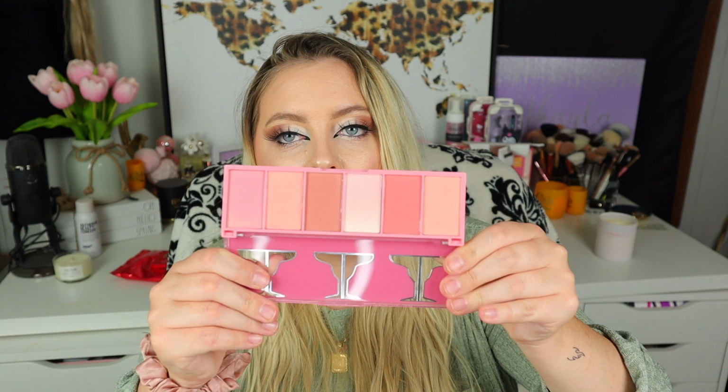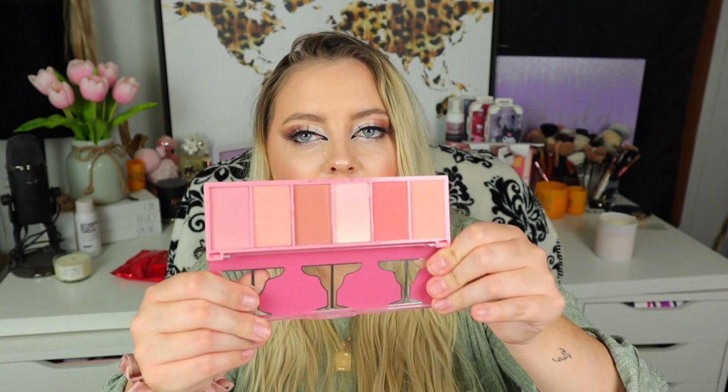And then we have this Buzzed in blush palette. I think so. Really pretty colors. Love it. Okay, great, great, great. Thank you so much, my lash bag.